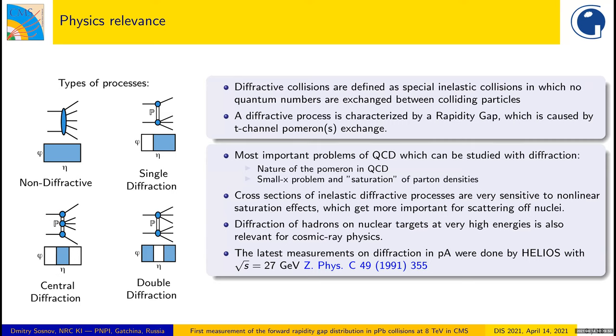There are four different types of inelastic collisions: non-diffractive and three types of diffractive collisions. In diffractive scattering, the energy transfer between the two interacting hadrons is small, but one or two hadrons dissociate into a multiparticle final state. The remaining configuration corresponds to inelastic interaction. A diffractive process is characterized by the rapidity gap. It is a rapidity region free from final state particles, which is caused by t-channel Pomeron exchange.